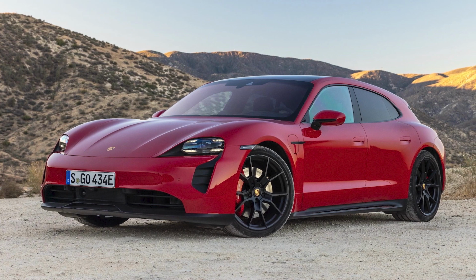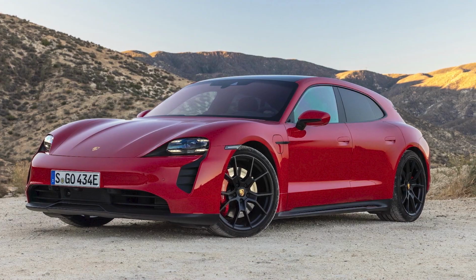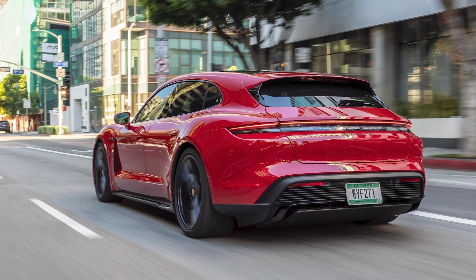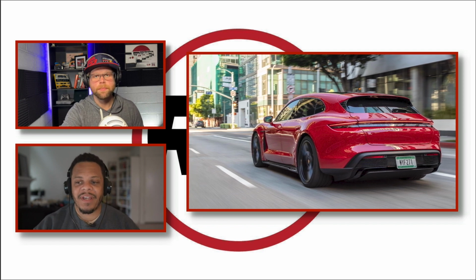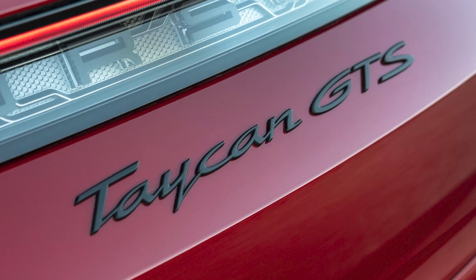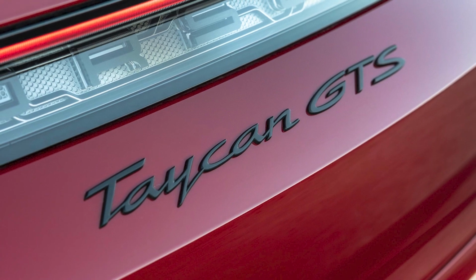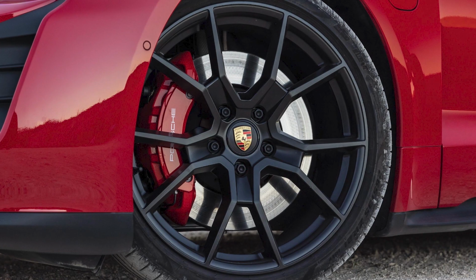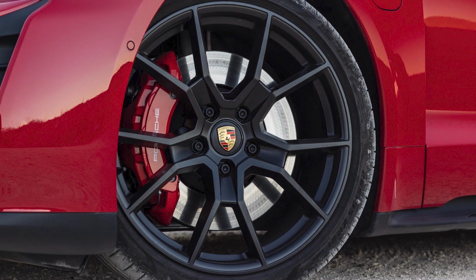But yeah, the performance, it's not going to look like any other Taycan out there, which, they're not the most common car on the road, but this will definitely set you apart. And if you're the kind of person who's trying to make a visual statement, people will know what you've got when you've got this. Yeah. I feel like this is the electric alternative to an RS6 Avant. That's what I think of in my head, especially seeing it in this fire engine-ish red color. But yeah, it looks really, really good.